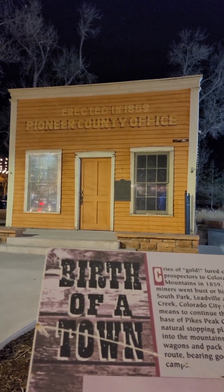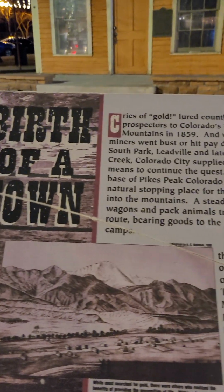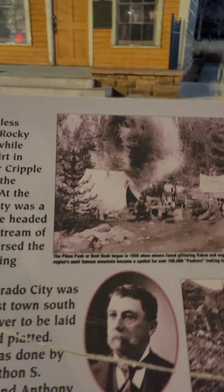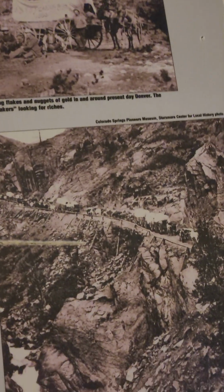Pioneer County office. And here it is. Birth of the town. Cries of gold. So, this is my family's history, too.